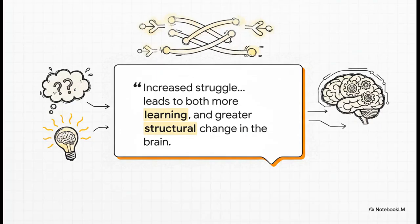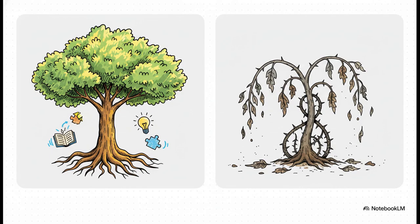This is the key takeaway right here. When a student is really wrestling with a tough problem, that very effort, that feeling of difficulty is exactly what's driving deep, structural change in their brain. So the struggle isn't a sign that they're failing. It's literally the feeling of their brain rewiring itself for the long haul. But here's the thing. Neuroplasticity is kind of a double-edged sword.